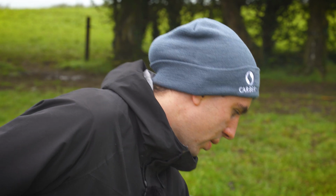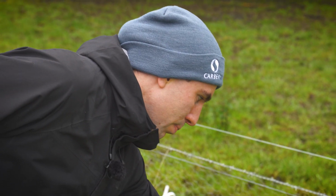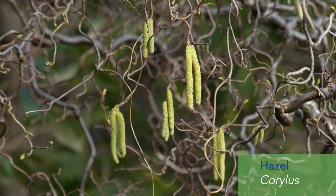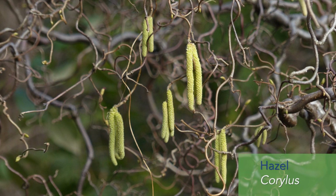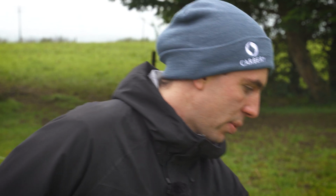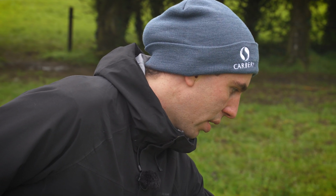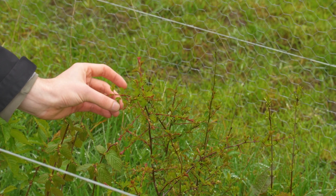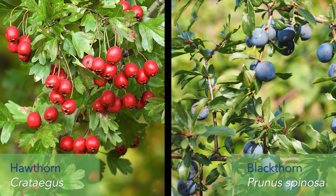The next species will be familiar to everybody. It's hazel, a nice kind of shrub species that can do very well in hedgerows, and they will produce lots of hazelnuts obviously in the autumn. And then we have the two thorn species. We have a hawthorn or whitethorn, and then blackthorn, and behind that produces sloe. They both have nice white flowers in the springtime, and then red berries for hawthorn, and then the sloes for the blackthorn in autumn again.